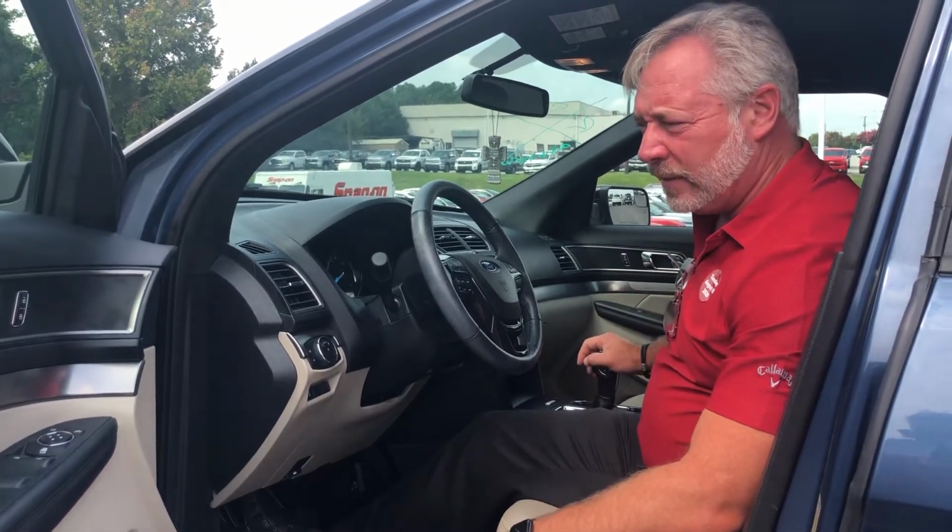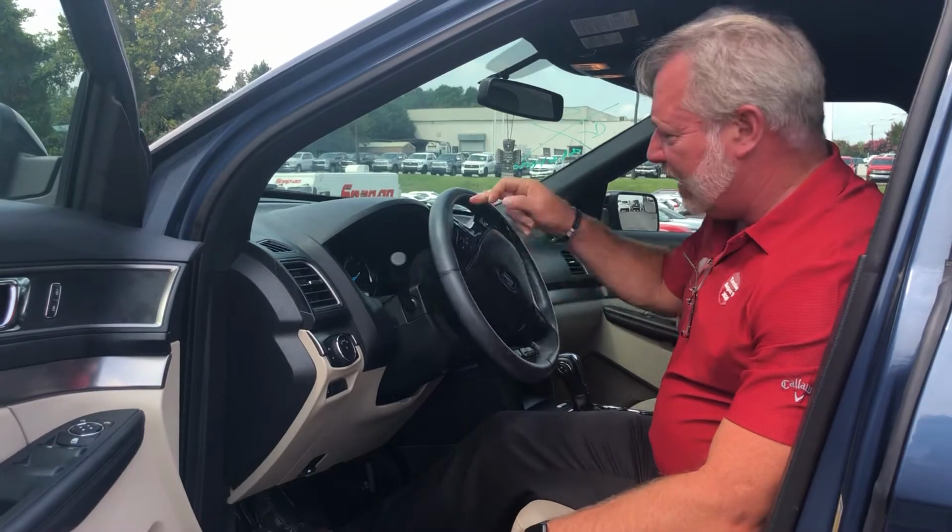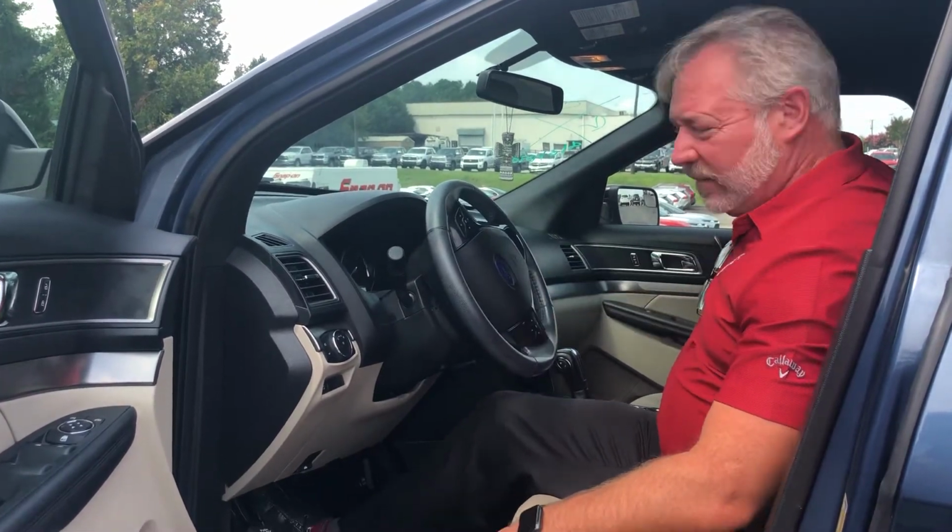Place it in park. On this vehicle, the air conditioner's already blowing cold. There are no noises. Put it into gear. Now I'm going to turn that wheel all the way to the left, turn the vehicle off, and get ready to step out.